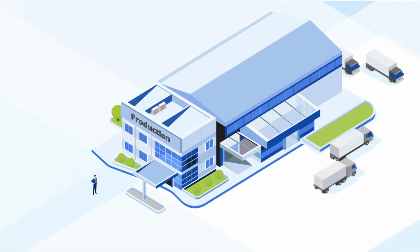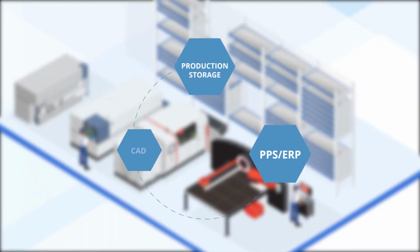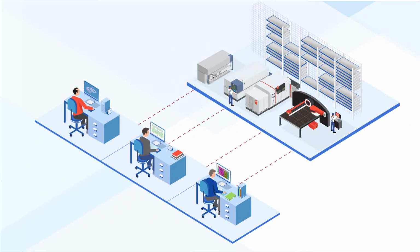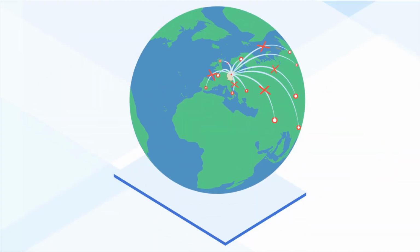This is your sheet metal production plant and your employees running the production process. You already know that you can network these systems, but frequently it doesn't work for all the machines. Complete automation? No way, and certainly not across multiple production plants.